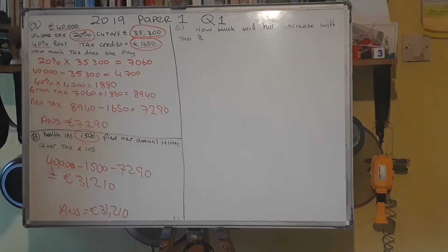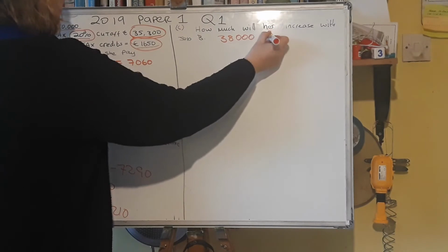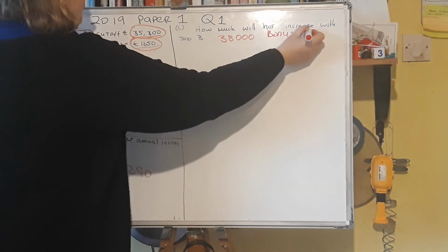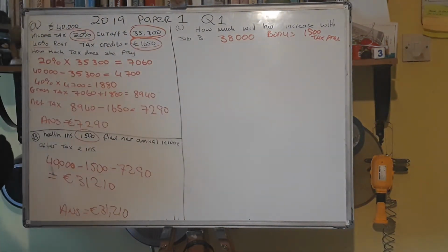Okay, so part C then. Emer is planning to change jobs. She's offered a job by company B with the gross wage of 38,000. Okay, so it's slightly less. Tax-free, 38,000 with a bonus of 1,500, and that's tax-free, so she doesn't have to pay tax on that. That's to be paid by the company, which she would use to pay her health insurance. Her tax rates and credits would remain the same.